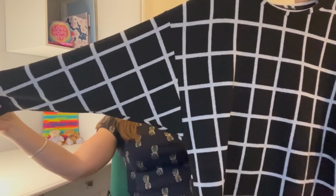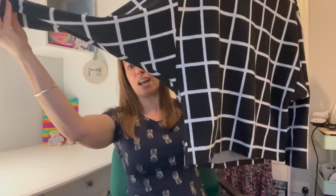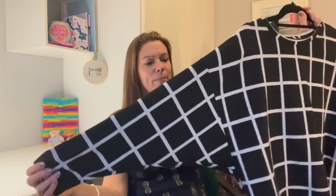So yes, I'm pleased with how it's come out. I think it's a really good jumper to make. I think it's a nice, easy one. I think I could just go down each of these side seams, undo the hem a little bit on each of these sides, and just take it in a little bit, because it is quite big.